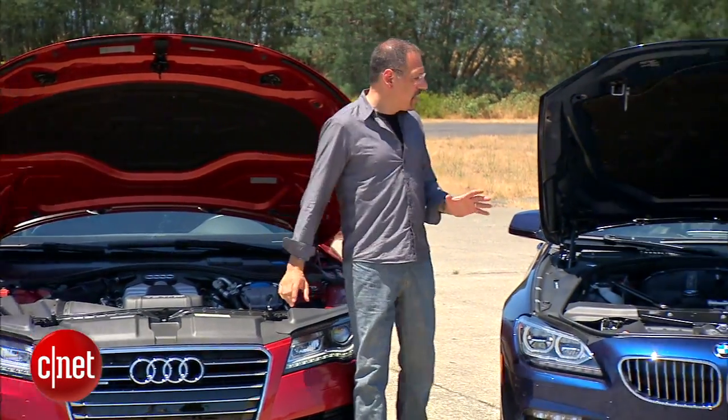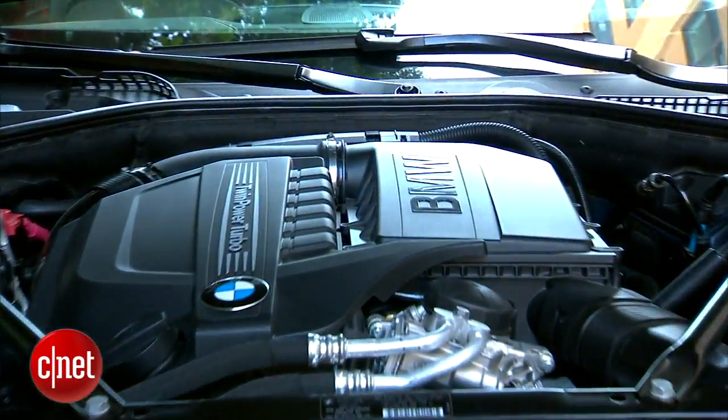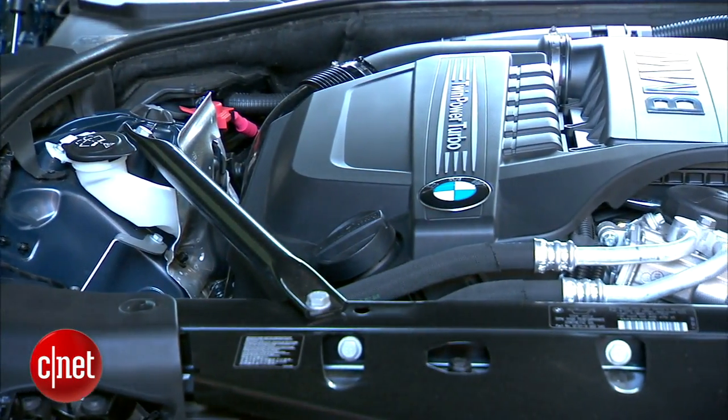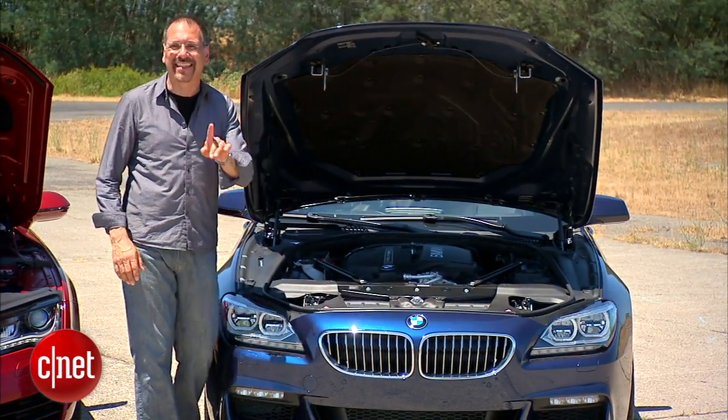Now the BMW goes for an inline 6. It's a BMW after all. Again, 3 liters, but a twin-power, twin-scroll, single turbo. And the turbocharger, of course, a very different power curve than a supercharger. 8-speed automatic, rear-wheel drive only at this point.